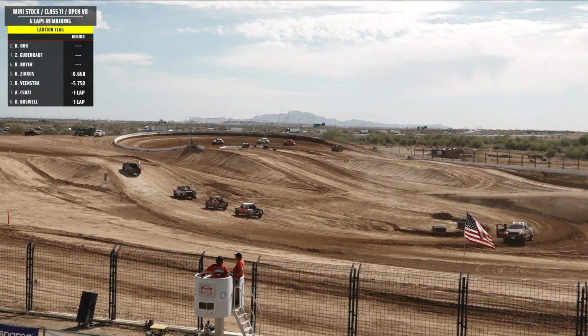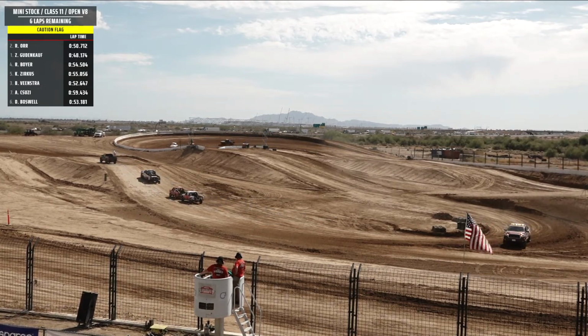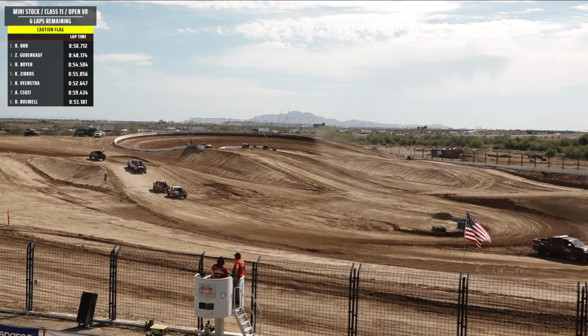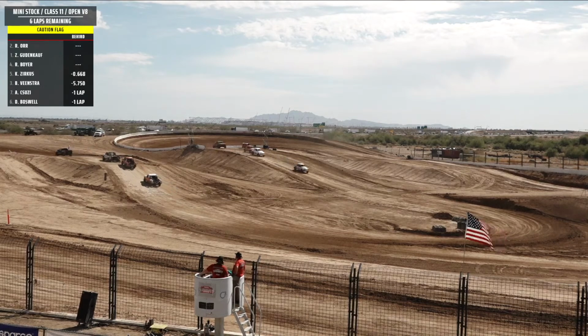Our next race coming up will be limited buggies. Our limited cars will be coming out, if our bugs catch up.